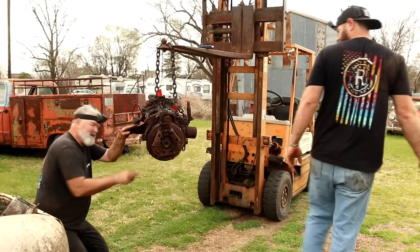That's good. Even the lifters, all that stuff seems to be working fine. Yep. Ain't turning over super fast, but that may just be how that starter's geared, and it may still be a little stiff. I bet it is still a little stiff. I just keep running with it.